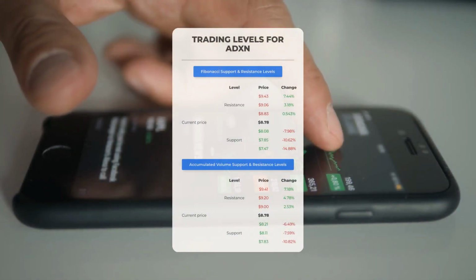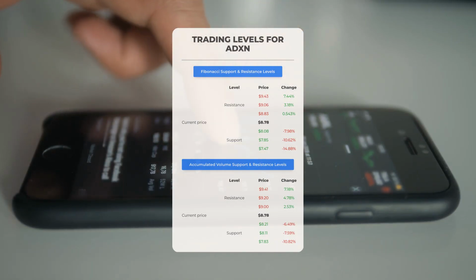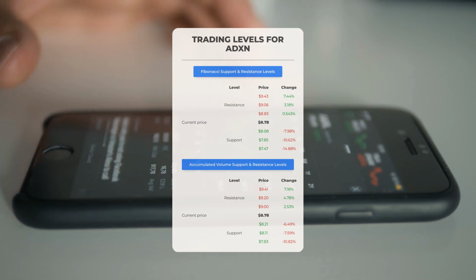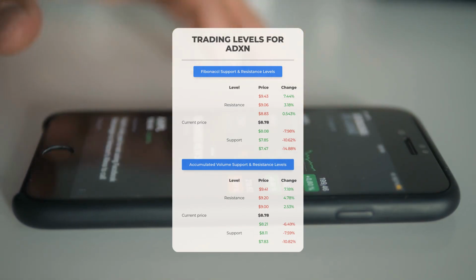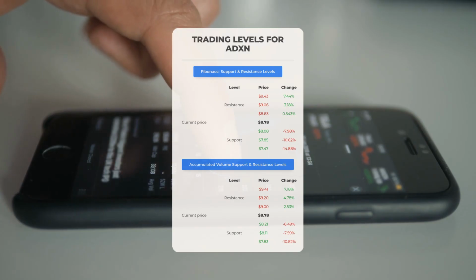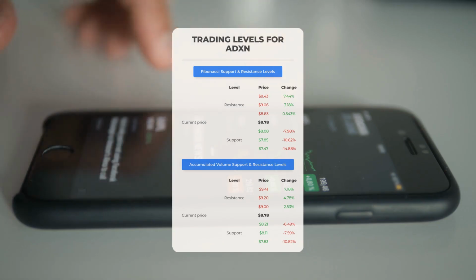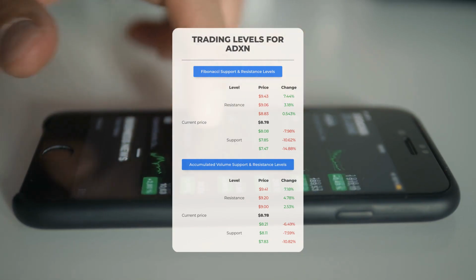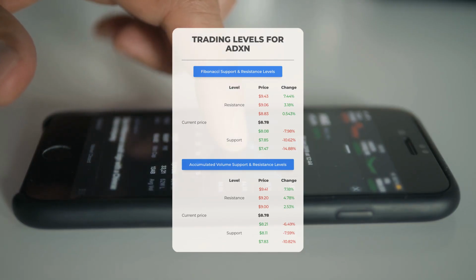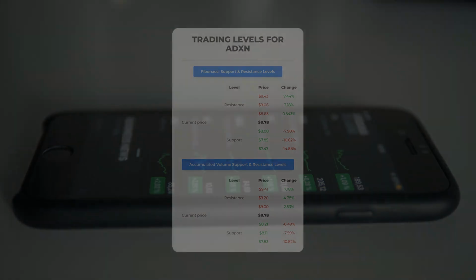Now let's discuss some potential day trading levels for Addex Therapeutics. In the event of an upward trend, the first resistance level for Addex Therapeutics is at $9. If you do not currently own any shares, you may wish to wait for this level to be surpassed before entering a position. For those already holding the stock, this could be a point to consider for swing trading. On the downside, Addex Therapeutics faces its first support level at $8.21. If this support level holds firm, it could present a favorable entry point, anticipating a potential rebound.